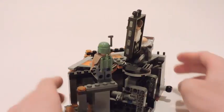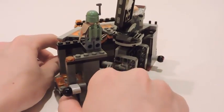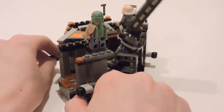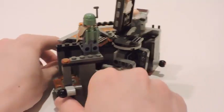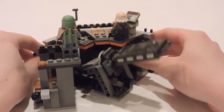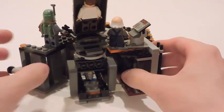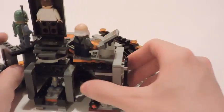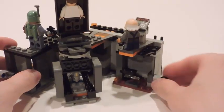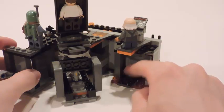Now, when we take a look at the back here, you guys can see the technical involvement in this feature. You can sort of see in there. It's pretty exposed, so you can really see what is going on here. Very, very cool mechanism for the set. Very, very well done by Lego, in my opinion. And as you can see here, this whole part moves. It's on clips so you can move it, so it's movable. This little lever here has a little table right here so you can put Han Solo right down.